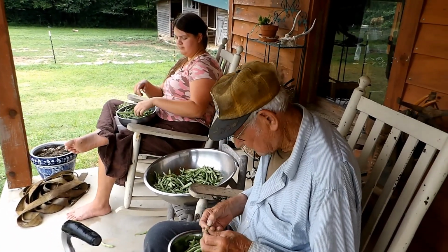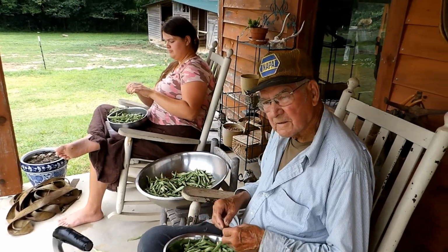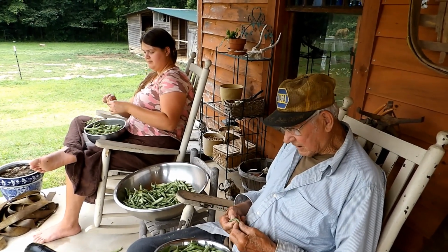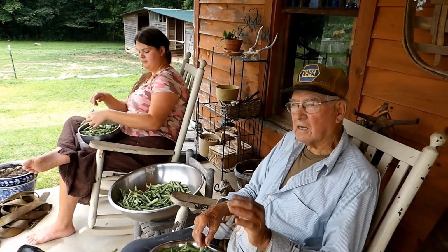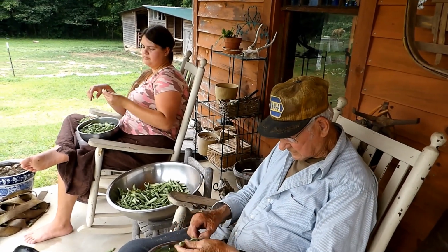I'll have some good beans later on because these are down on the ground. Yeah, they just wadded up, and you can't find half of them. But the rest of them, they're starting to show up. Okay. There'll be some good ones later on, tender.